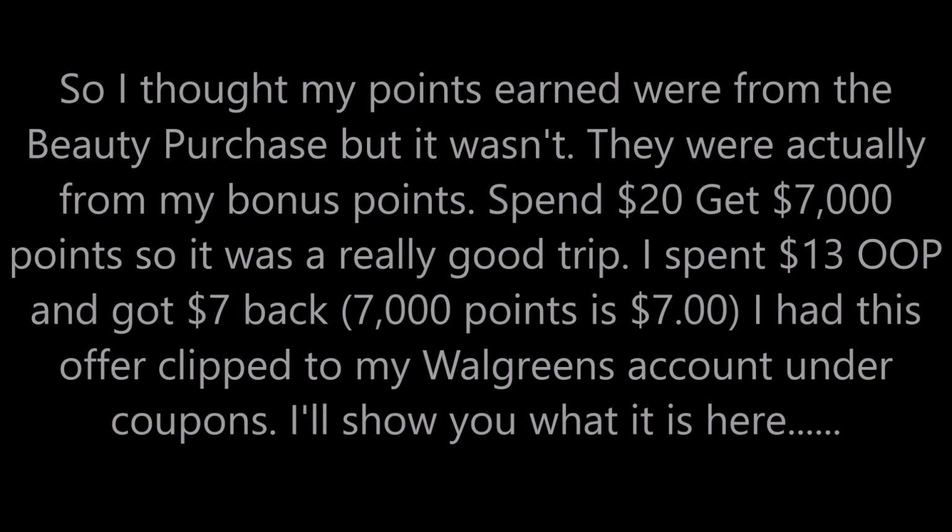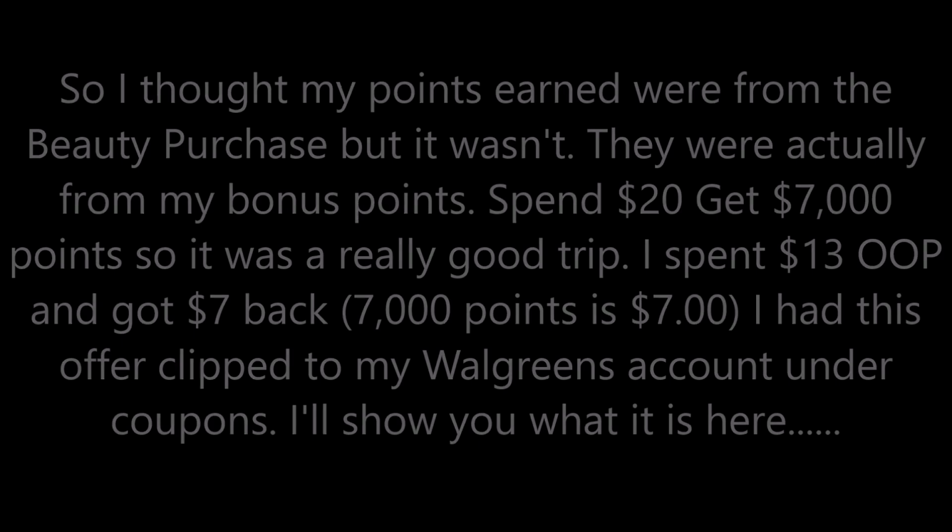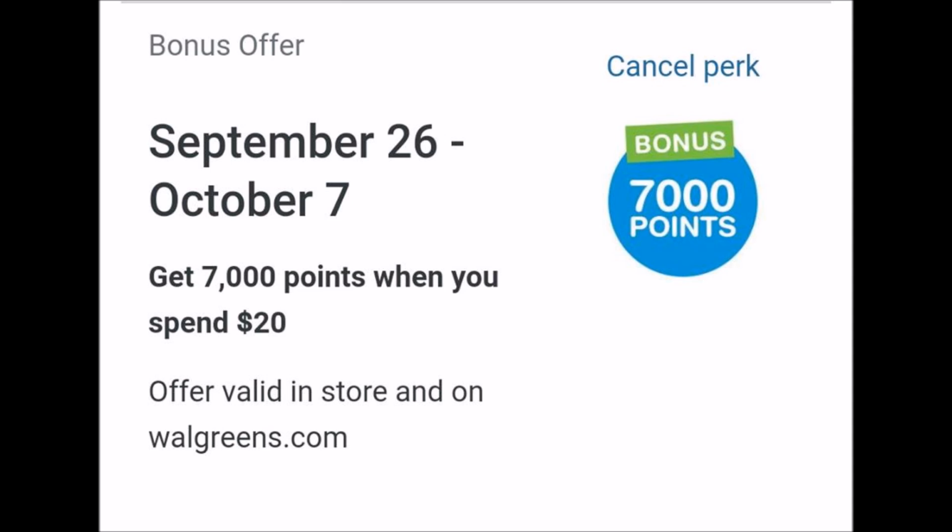After my 2,000 points, I paid like $13 and some change out of pocket, which technically should have only been about $6 out of pocket, because if you take away the candy, that's the only thing that I would have done. So I paid $13 out of pocket, and then I ended up getting back, it said, congratulations on your reward. That is what I did. I still felt it was really good.